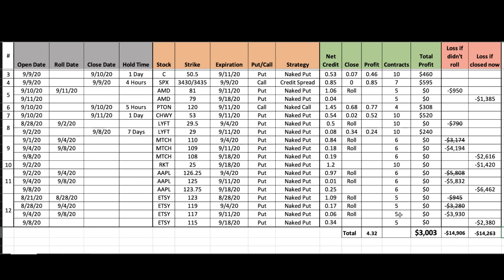I was fine having that high of buying power usage just because I knew that I could close some of these out. So for example, the three that are taking up my most margin are Match, Apple, and Etsy, Apple being the one that's taking up the most. So what I would probably do if I need to free up margin is close out my Match or my Etsy, both of which are a little over 2,000 to close out. If I close one of those out, that'll get me back down to using about 80% of my buying power, which is a more comfortable level for me.